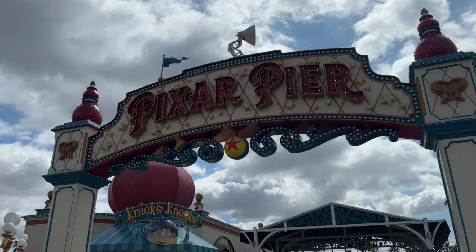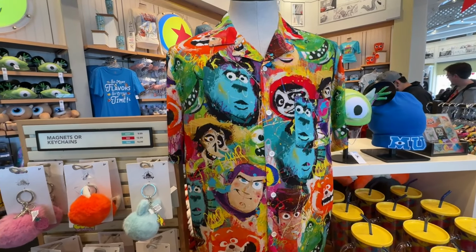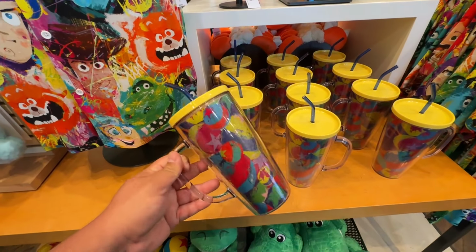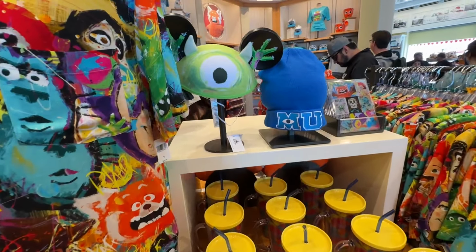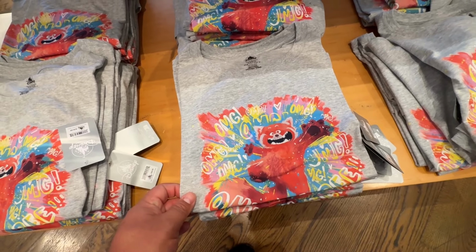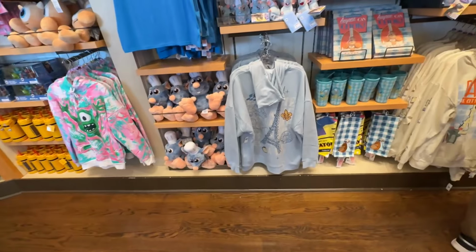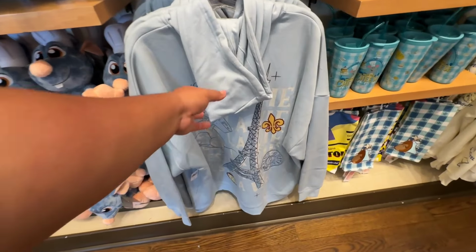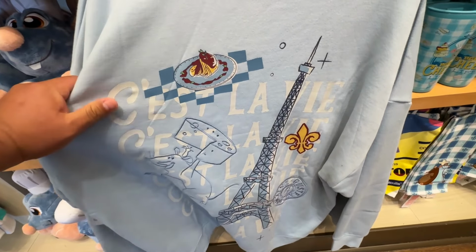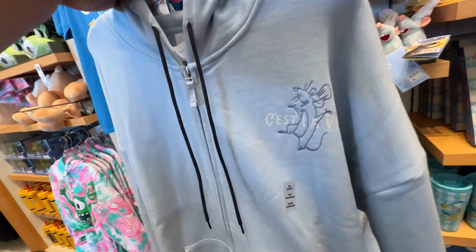We're going to head to Knickknacks, see if there's any new Pixar stuff. Pixar Fest is around the corner, so we're just keeping our eyes out for what's arriving Pixar-wise. Pixar Pier would be the place to see it all. Turning Red shirt. This one's $40. Ratatouille hoodie? I don't remember seeing that. It's actually nice. Oh, it's a zip-up.